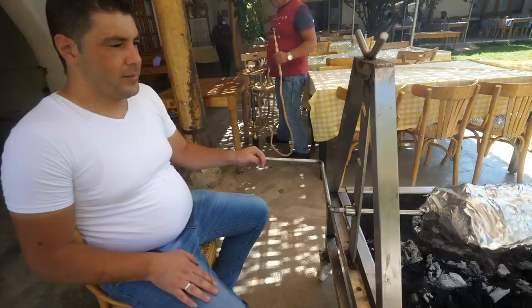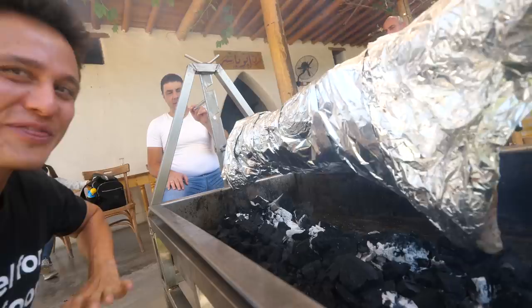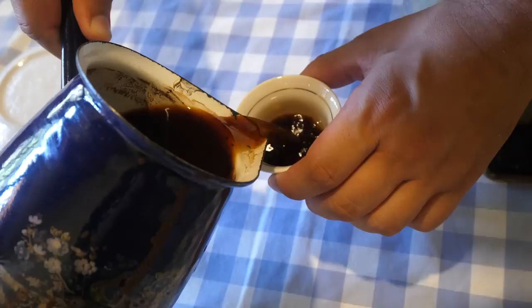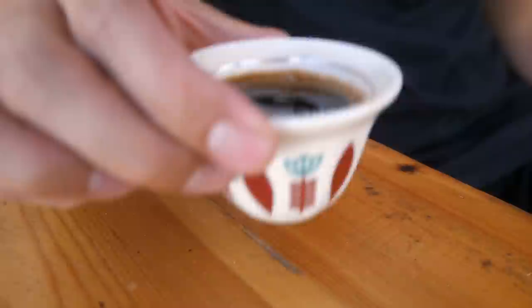Fire is still pretty low, not too hot, but you can already start to hear it. I'm pretty sure there's some drippings of juice coming out already. I don't know if I'm imagining it yet, but I'm beginning to smell the juices, smell the aroma. They're rotating the lamb, having a quick cup of coffee.